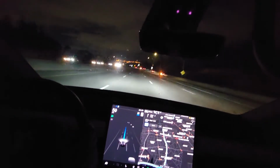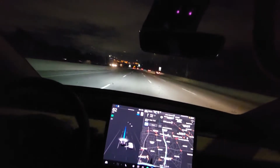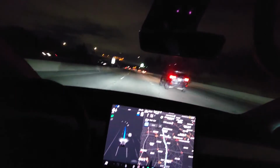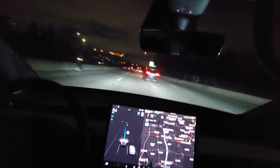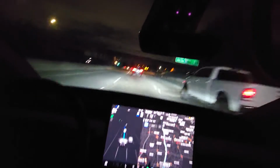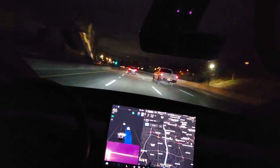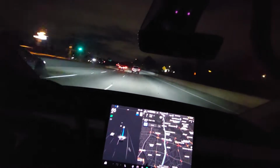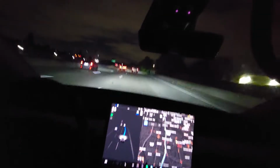Okay, we're getting into a merge, so I'm gonna move over to the right soon if I can, because now I'm in the fast lane and I don't need to be in the fast lane. So we'll let these guys pass. We'll merge over to the right. The right lane is a merge-in lane, so now we're in the far right lane, and that's good.